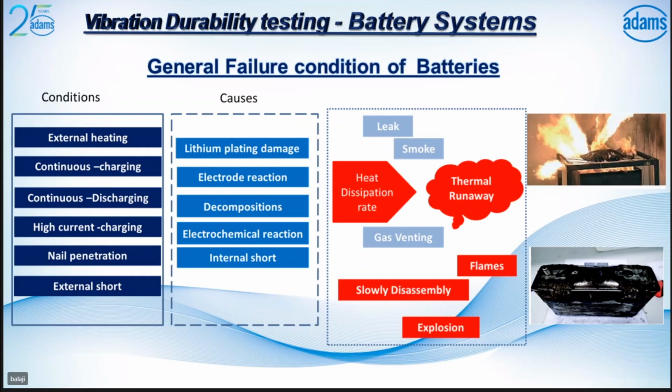These pictures will clearly explain the battery failures. The battery was giving flame and fire in this instance. And after the fire incident, what was happening? The second picture shows what was happening in the battery. It was physically damaged, the inside plate was damaged, the lithium ion particles were burnt, and flame came out. So this is a general failure case for batteries.